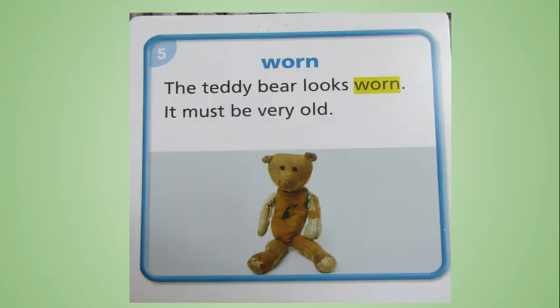Our next word is worn. The teddy bear looks worn. It must be very old. Let's look at that teddy bear. I bet that belonged to somebody for a very long time. They've held it, they've hugged it, they've slept with it for a very long time. It looks a little damaged and worn out.